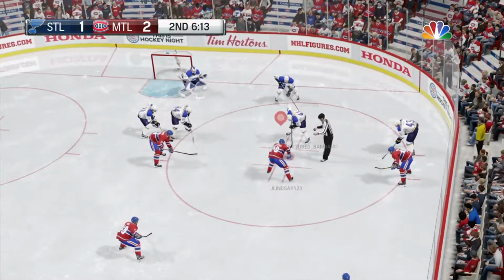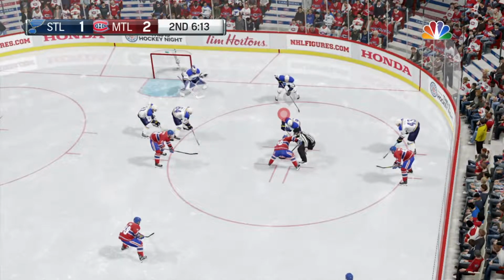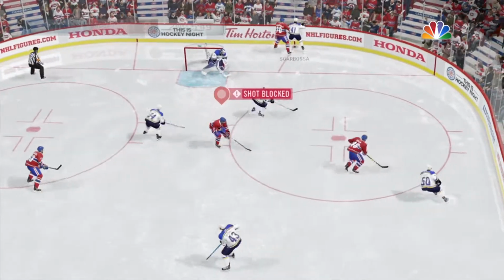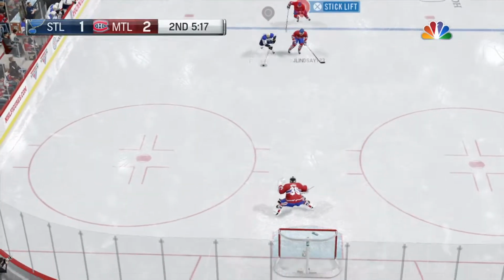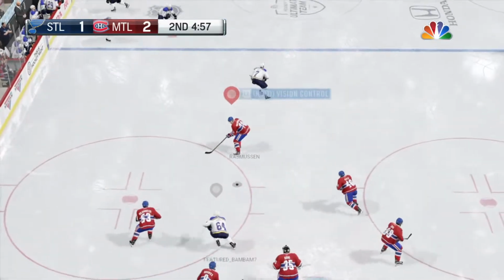A little over 6 minutes remaining in the period. We had a tie game until just moments ago. It's a one-goal contest. Tie up there and a good reach and possession. Rugby and hockey together at the boards. Terrific pass through the middle. He's got it on his stick. Oh, what a move!